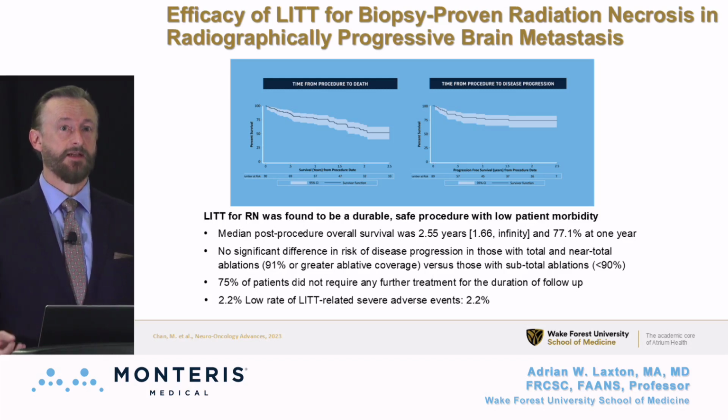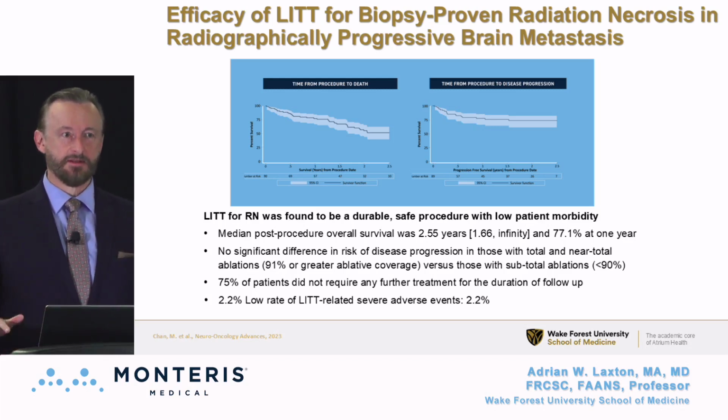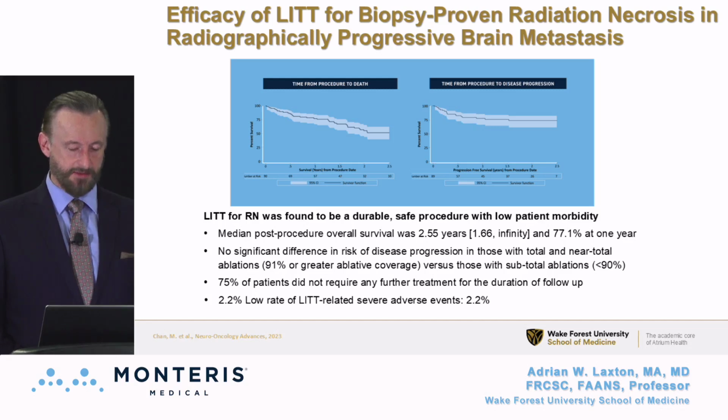If we identified the RN through a biopsy and did LITT, that lesion, for the most part, was dealt with. Of course, we remain vigilant, and ongoing serial imaging is essential, but it seemed in many, many cases to address the issue and do so very safely with a low adverse event rate.